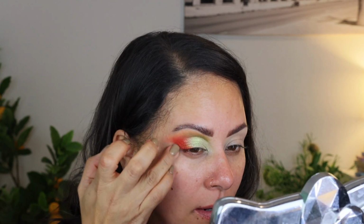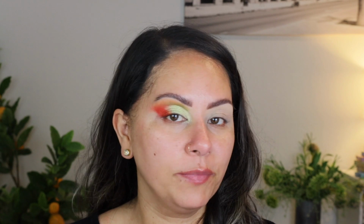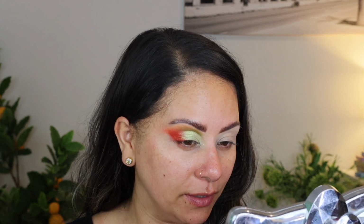Now I'm so conflicted because my first instinct is just to go with black liquid eyeliner, lashes, and call it a day. And I think that would look fun. But I have this white liquid liner. Let me see. I think it'll make a really stark difference. I don't know if I'm ruining the look. Definitely don't want to film again if I don't have to, but I'm going to go for it. I'm just going to go out of my comfort zone.